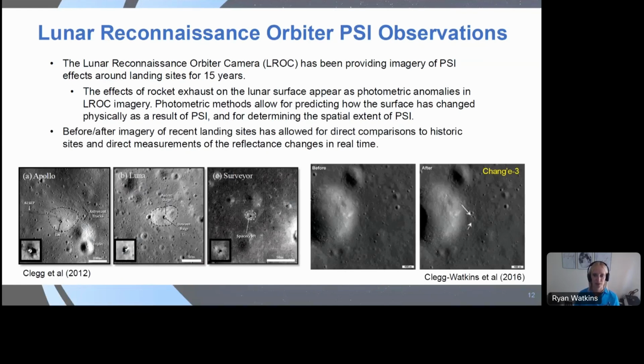I'm not going to spend a lot of time on this since Noah just gave a whole talk on LRO. But like you said, LRO did pave the way for a new series of observations and data on PSI by providing this really great orbital imagery. We have over 15 years now of images. We have images of the historic sites as well as before and after images of recent sites, to allow us to directly make observations of the effects of rocket exhaust on the surface. And these photometric methods we've used have allowed us to predict how the surface has changed physically, as well as for determining the spatial extent, so how far out these effects go for different scales of landings. Next slide.